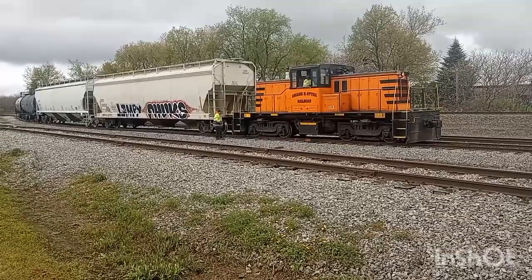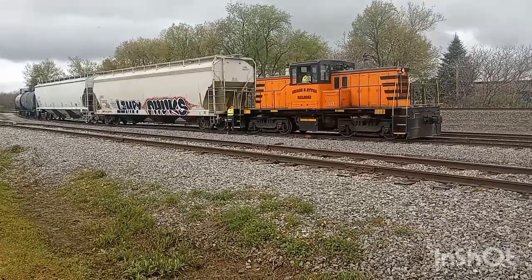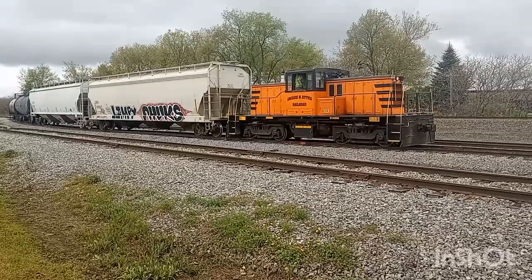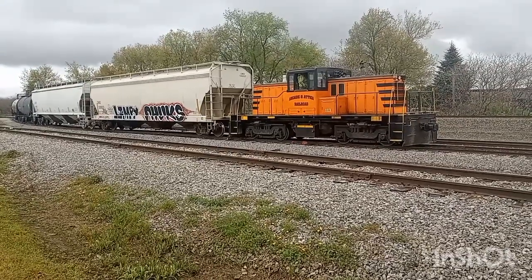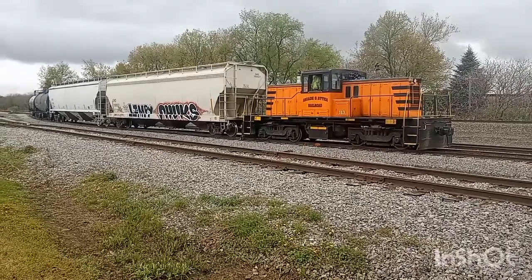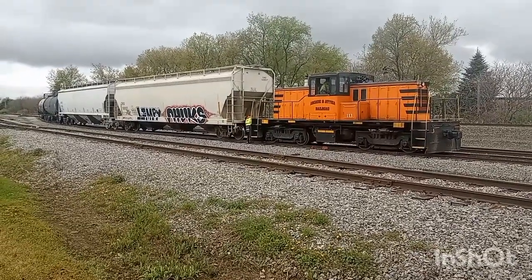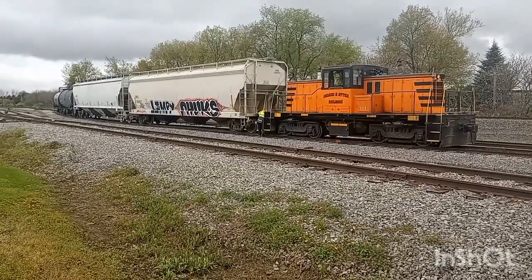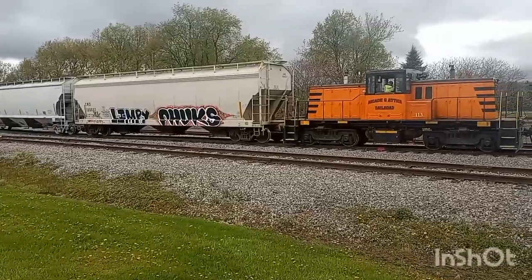Move a couple of them. 3 steps. Next to air hoses. And there they go.